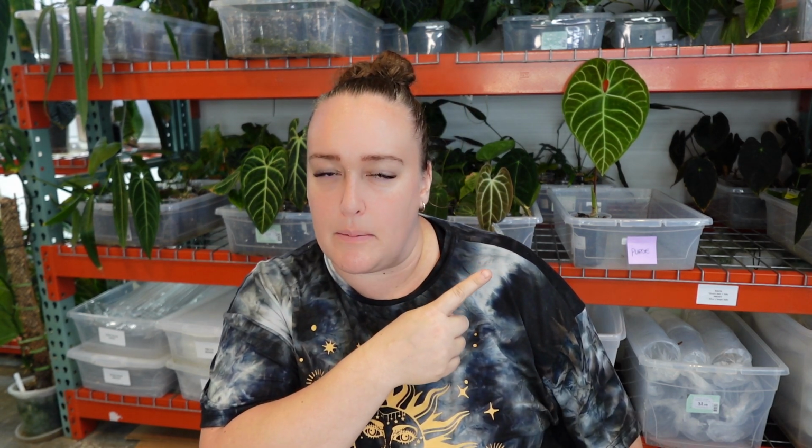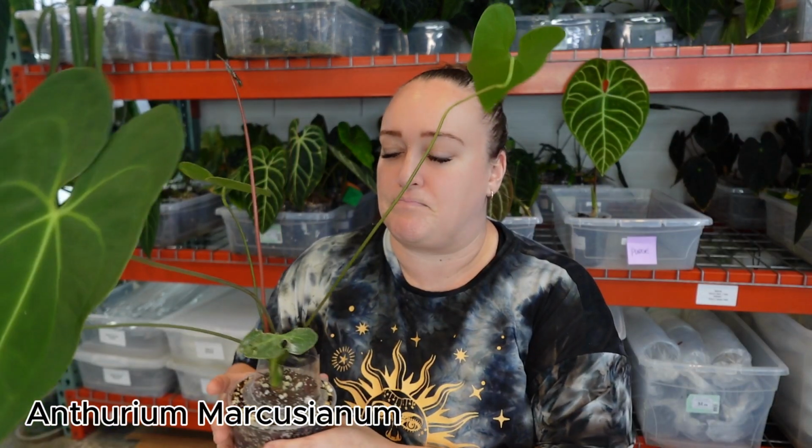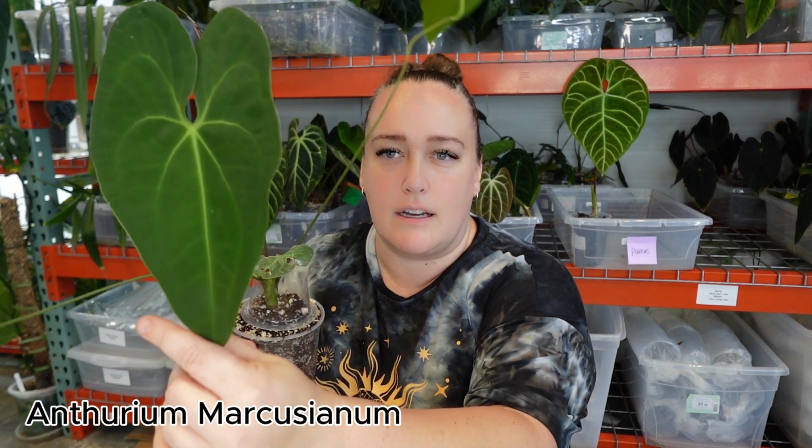I'll show you the other one I got from Brazil. This one, when I first got it, it was giving me, has anybody ever had an Ularium Don Burnsii? I'll put a little picture up here. When it first came in, I was like, oh, this is giving me those kind of vibes, but it's an Anthurium. So this one is an Anthurium marcusianum. Look how cute this is.